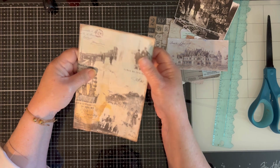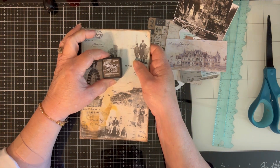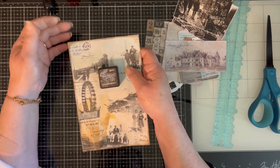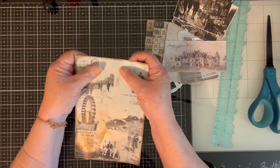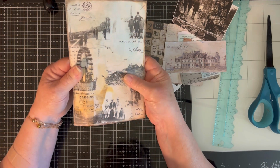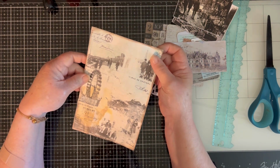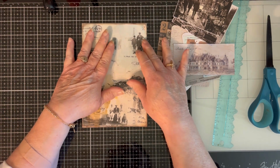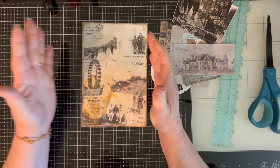And then the other thing I did is I went around the edges with Scorched Timber, and I used the ink because I have the gesso on there. If you use oxide, it'll come right off because you sealed it. It will dry eventually, but if you use the inks, it'll dry much quicker. And then I ran it through my Big Shot a couple of times to flatten it out. So this is where we're at.